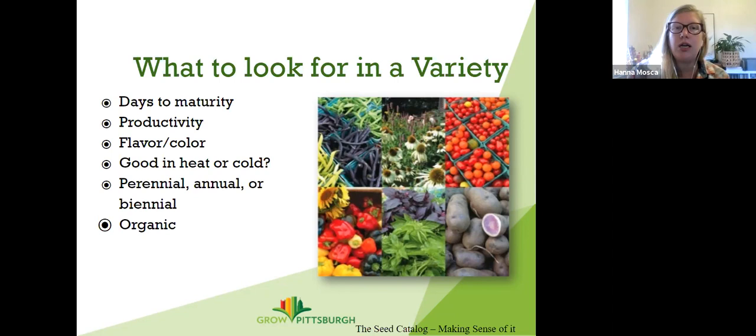So, good in heat or cold. This is important because we want things that are cold tolerant in the springtime, but in the summertime, something like a lettuce, there are certain varieties of lettuces that do much better in the heat than others. And so knowing which one is best for the heat or for the cold, you can really extend your season just by choosing the proper variety.